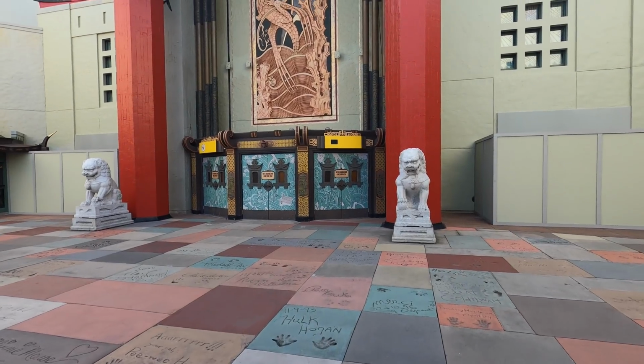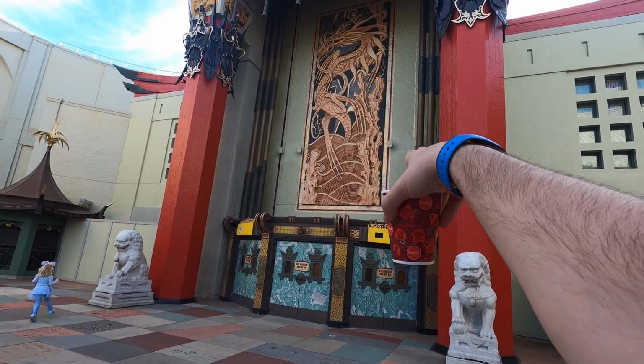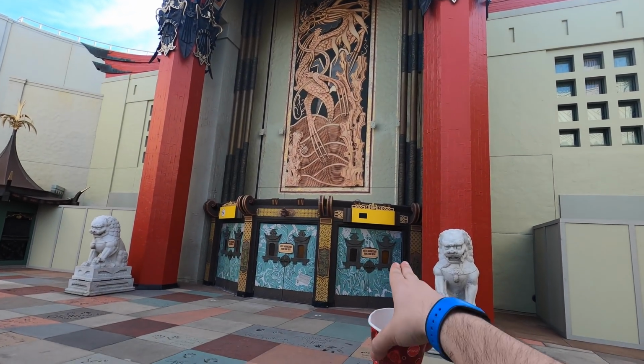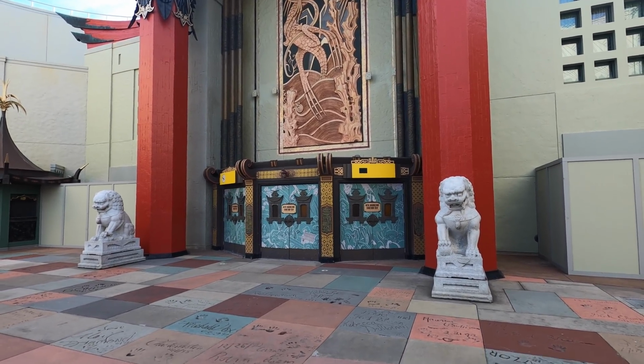You can see Mickey and Minnie's Runaway Railway coming along extremely quickly here. There are some new brackets right there. I'm not sure if you can see it, kind of in green, but they're gonna put the sign up there and you can see yellow coverings right here for those fast pass and standard return times.